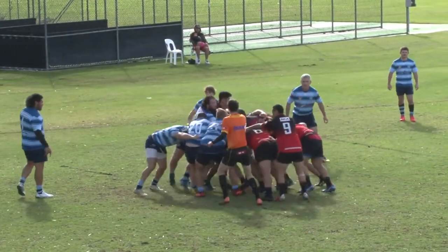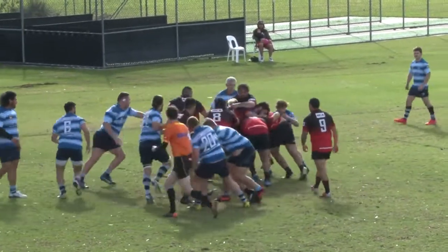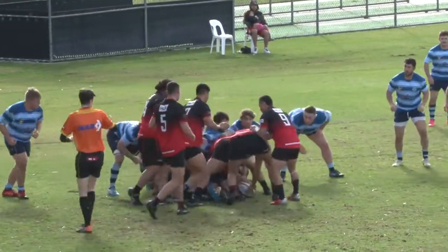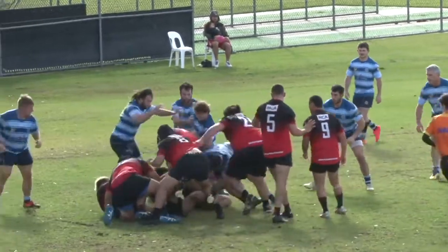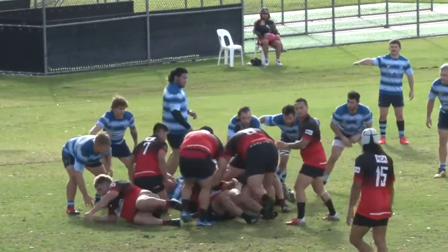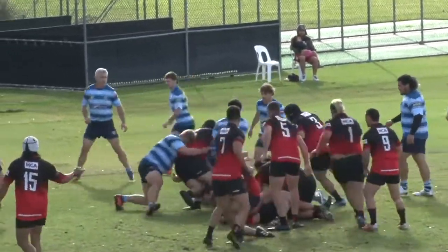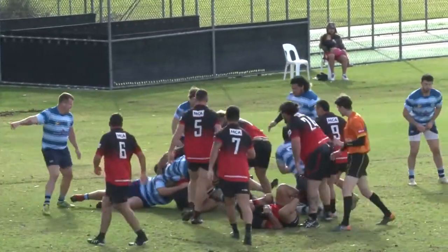Need to strip this one back. They get to ground, 6 from the line. They're going to pick and go. Trust their size and weight. Goes back into traffic a little bit, so this one will be slow. Trying to squeeze through the gap at the A channel here, 5 metres now.